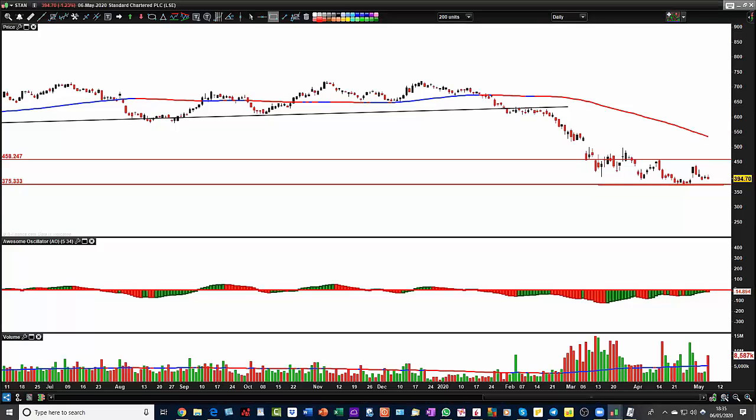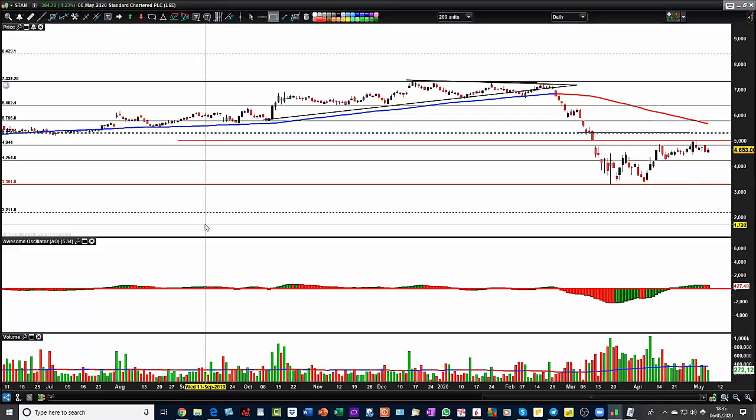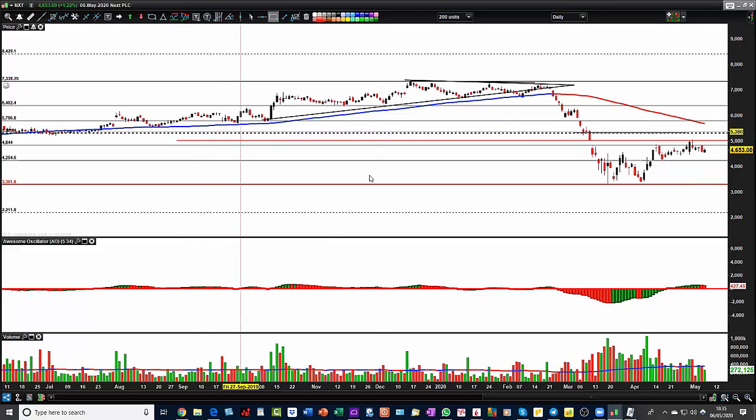Let's look at a retailer just to get a feel for any levels of confidence in the market. It's holding up. I certainly wouldn't want to buy that, but it's trying to hold up. I think we'd easily see 42.50 on that at the moment, but I'm not trading anyway, so it doesn't matter.